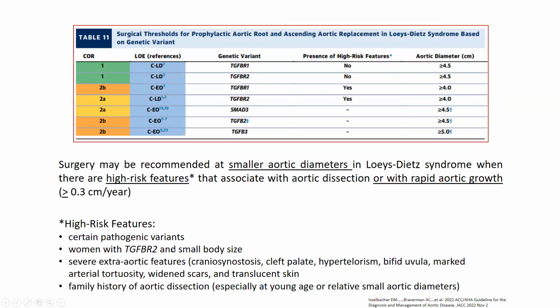And some of the high-risk features, again, TGFBR2, then TGFBR1, small body size, severe extra-aortic features, and a family history of dissection when that occurs at small aortic diameters. So you can see how 4 centimeters may be very appropriate for some with certain variants and certain phenotypes, where a larger diameter up to 5 centimeters may be more appropriate for a TGFB3 patient.